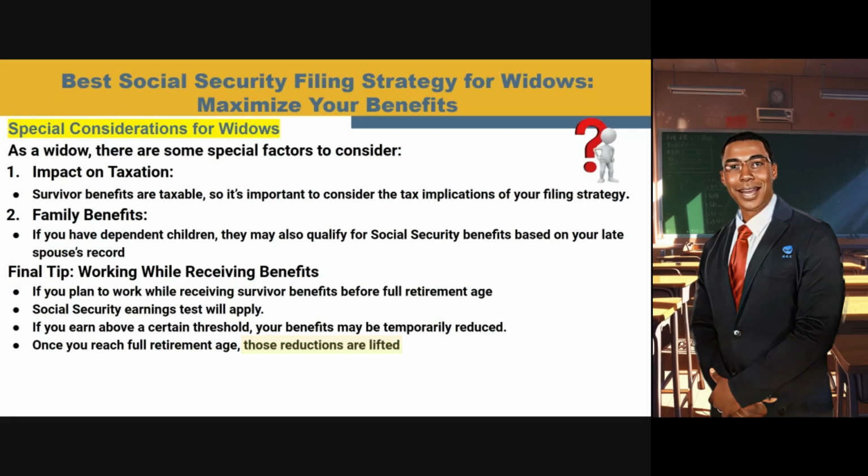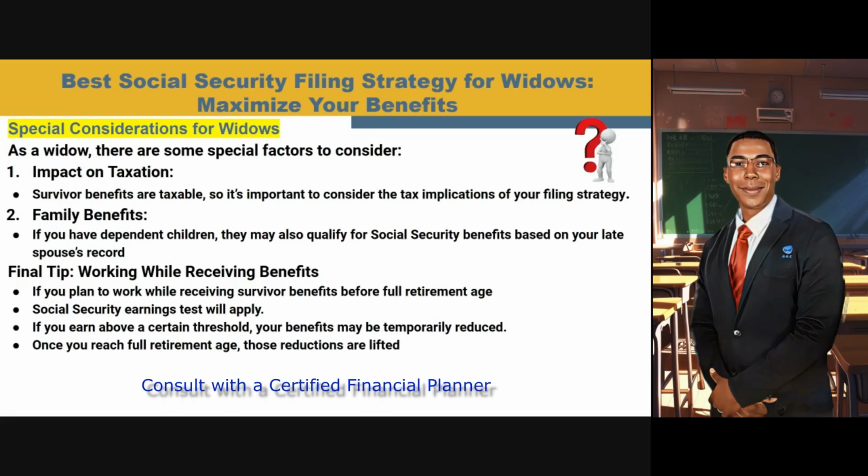So when it comes to the best filing strategy for you, this is why you want to get specialized help, so you don't end up falling into a trap that you didn't realize would be an impediment to receiving all the benefits that you're trying to receive.